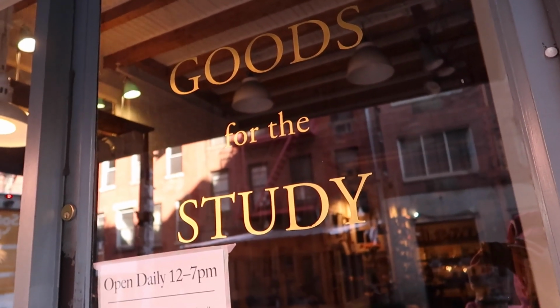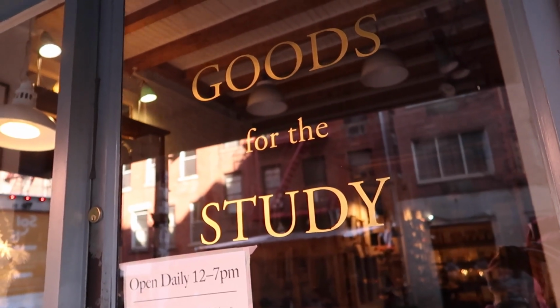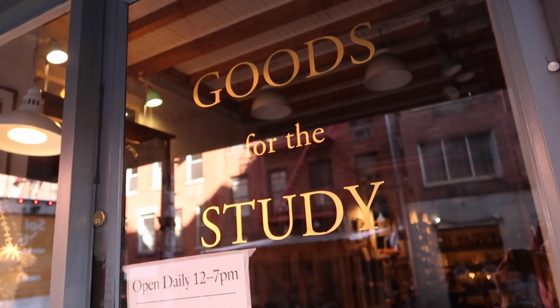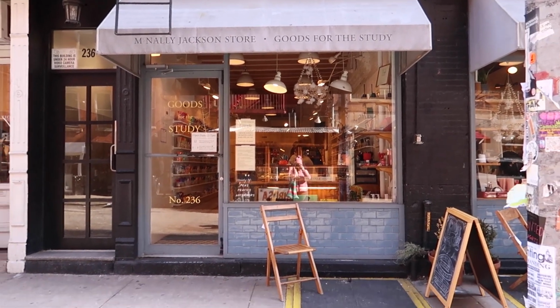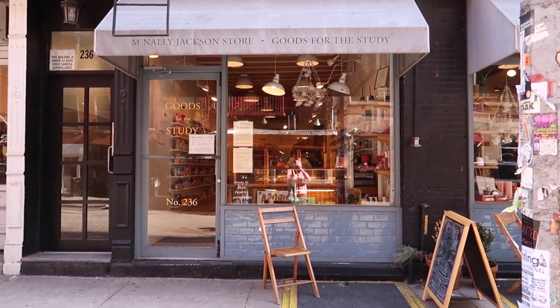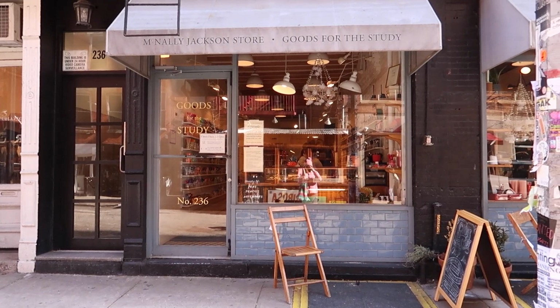So the last stop on our stationery tour this time around was Goods for the Study, and we visited the one on Mulberry Street. I believe there's another one in the West Village also, but this one was closest to us and it was freezing that day, so we went for this one.